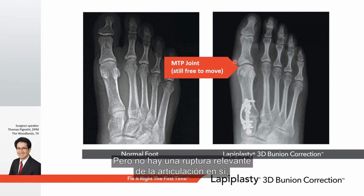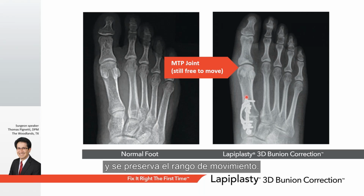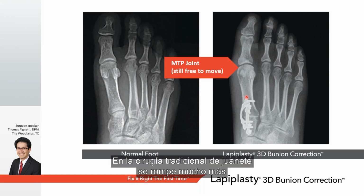But there's no significant disruption of the joint itself, so scar tissue formation here is pretty minimal and range of motion is preserved. In traditional bunion surgery, there's much more disruption to this MTP joint structure, and scar tissue tends to occur, and there's more risk for postoperative stiffness.